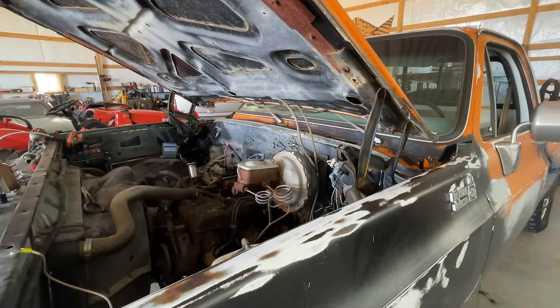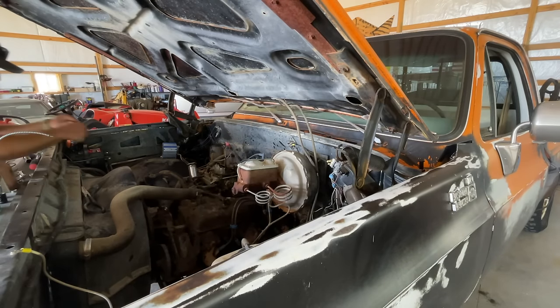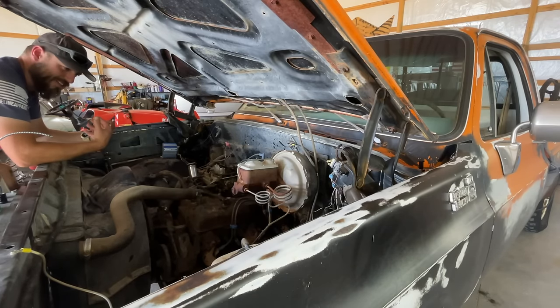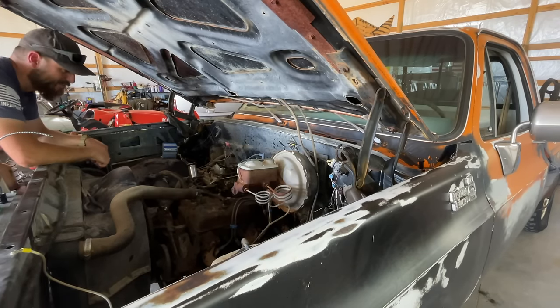Fuel pump works real good. Heck, that didn't even look that bad coming out of there. Although I have a giant fuely mess now. Wow. Well, I'm sure you guys saw that, because I saw that, and you're right there. Even better view than I did.